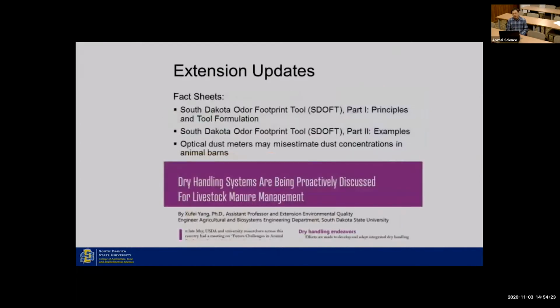Also tied with odor setback distances, last year we updated the South Dakota odor footprint tool factsheets. I also wrote another one about the potential issues of using portable dust meters in livestock barns. All those publications were a joint effort between me, Ryan, and Bob. They have been extremely helpful since I came to Brookings.